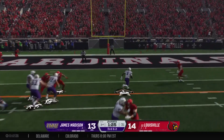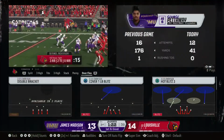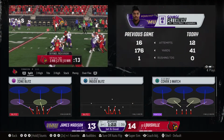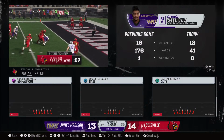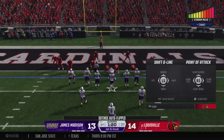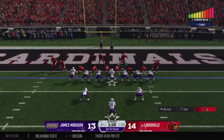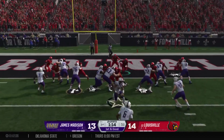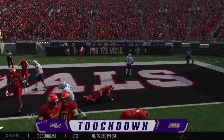On 3rd and short, trying to impose their will and move the chains. Couldn't quite nudge it in. Not sure you could get much closer, but it'll be 1st and goal. And this offense has got it all working, right? It's just been tough. This defense is on its heels, can't figure it out. A bunch of plays in a row now, a bunch of success. He's going for the goal line.